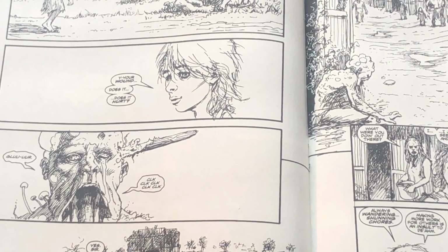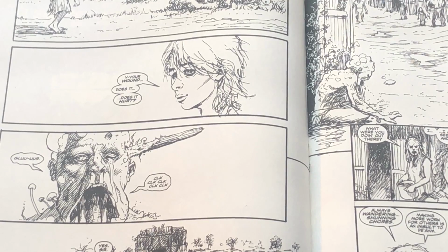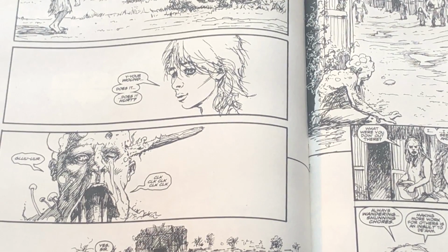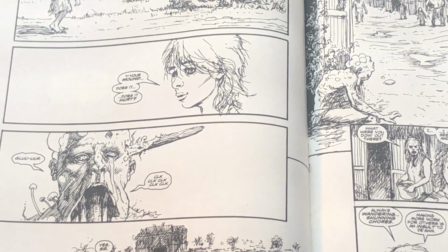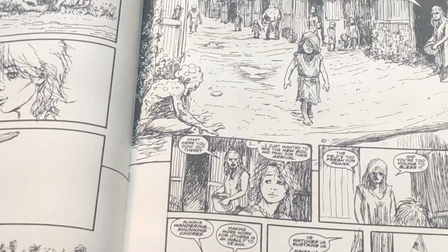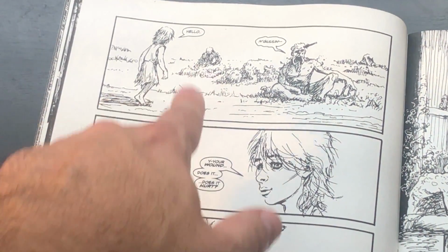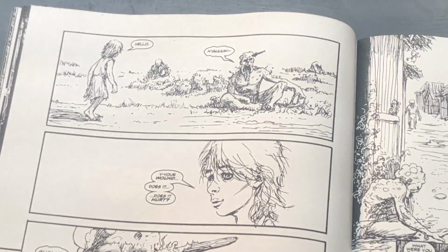And then he seems unfazed by these horrid creatures. And he's able to understand them, which is another kind of weird, gross thing. Yeah, and I love how loose this is, the drawing of it itself. I think that looks great.